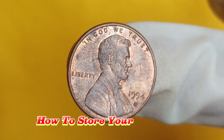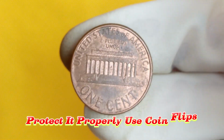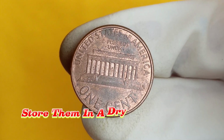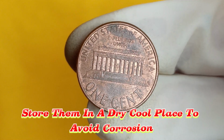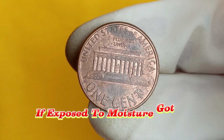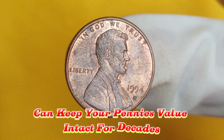How to store your coins. Once you find a valuable penny, protect it properly. Use coin flips, holders, or albums to prevent scratches. Store them in a dry, cool place to avoid corrosion. Remember, zinc coins can easily get damaged if exposed to moisture. A clean, safe storage can keep your penny's value intact for decades.